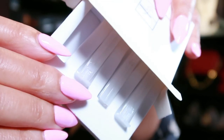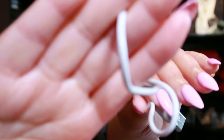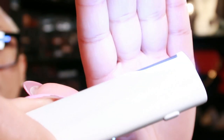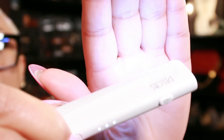The package comes with everything you need to get started, including replacement blades and a convenient Type-C charging cable. It's clear that Pelcas prioritizes quality and customer satisfaction, which is evident in both the product and the service they provide. And beautiful babes, I highly, highly recommend this Pelcas electric dermaplaning toolkit. If you're looking to achieve smoother, radiant, gorgeous skin effortlessly, you got it right here.